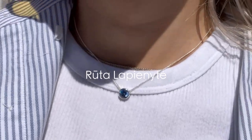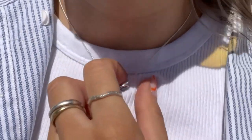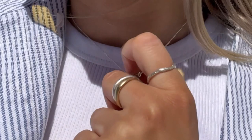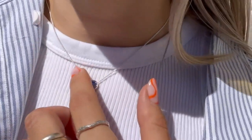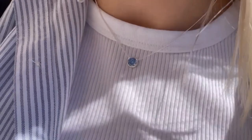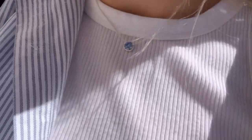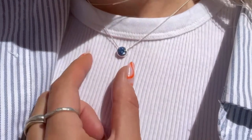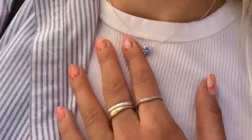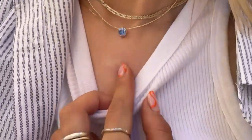I picked up this stunning necklace that I got from Ruta La Pianita, a jewelry designer. I had a ring from her, made by her before, but I lost it last summer. So now I got this baby blue sort of zirconia stone necklace, which I absolutely love. I wanted something baby blue that would sparkle in the summer, and I think I'm gonna have a ring made by her also with the same baby blue stone. So yeah, I love it. I wanted something that I could wear every day for the summer. Look how gorgeous it will look just on the skin.